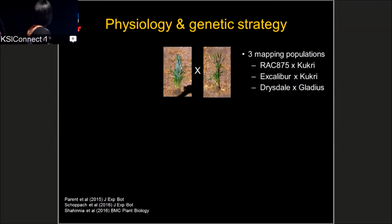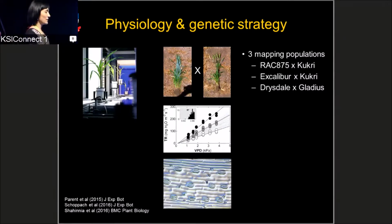So what comes next is actually what we have done, and we have a few papers with colleagues. Whenever the technology allows us to measure physiological traits on a large population, we have done it on the same material that was used for yield. Usually we do that with colleagues who are plant physiologists. For example, when Boris did his postdoc with us, he worked with the Lemnatec platform on the Drysdale Gladius population, and we found QTL for growth rate and for transpiration rate, etc. And some of them match yield components that were found on the same population.